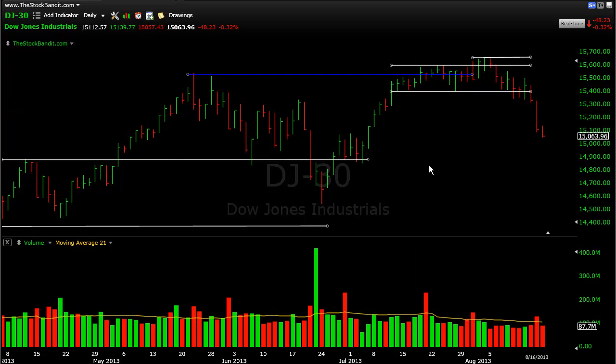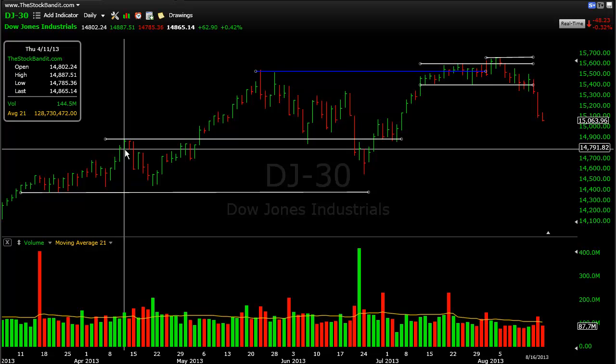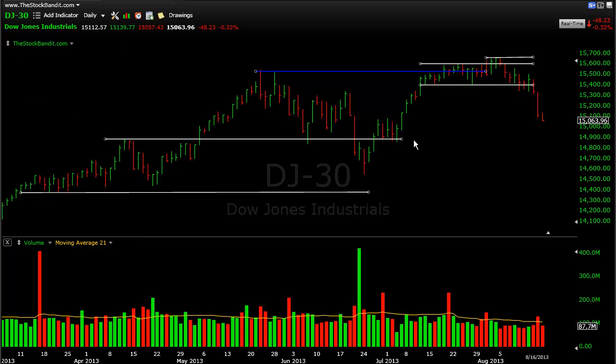Now, the next level to really keep a close eye on is right down here. That's about 14,887. That was the high right back here in April. So it could be that we're coming in for a test of that area, and that's certainly not too far away given the pace of this decline. Again, I would expect to see the next rebound get met with some selling, so we'll pay very close attention to that.